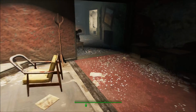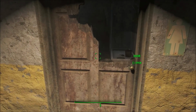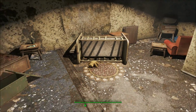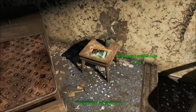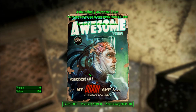We move through the bar sitting area. We're going to come back here to what is probably the children's bedroom, what with the teddy bears and so forth, and we're going to find Astoundingly Awesome Tales Issue 1. Reading this comic allows you to regenerate 1 point of health per minute.